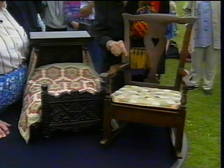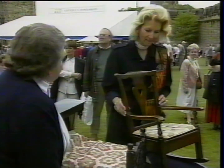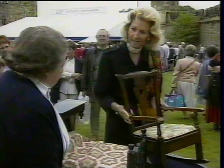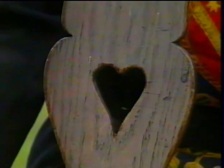On another note, tell me about this. Well, I don't know what the background of that is at all, but I've had it all my life, and my parents had it. As far as I know, it's got no history attached to it from our point of view. That's rather a shame, because for me, there's something wonderful about this. I love the shape of it. Isn't it pretty? It is 1750. It's mid-18th century.